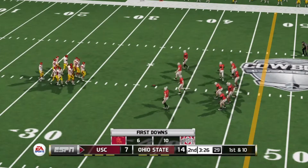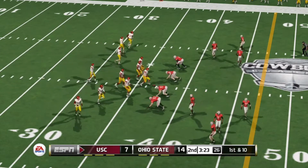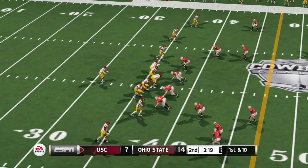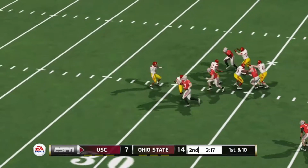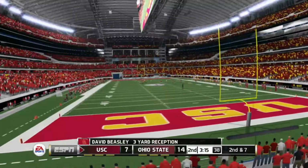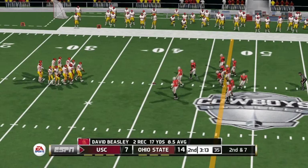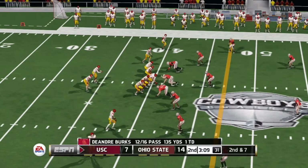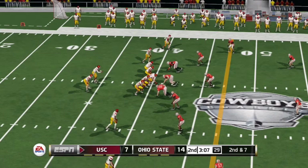Well, they'll opt not to, but Beasley is a name I think many Dallas Cowboy fans are familiar with in this stadium. They are. That is an interesting name to be making catches here in Jerry's World. Quick throw to the left side. David Beasley again, this time for 3 yards. Second down upcoming. That's a good job there. He just goes to Beasley again. Beasley showing he's got good hands. DeAndre Burks, 12 of 16 so far.